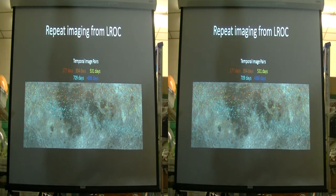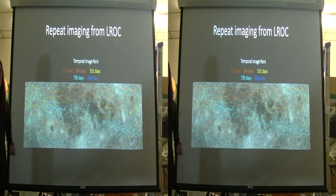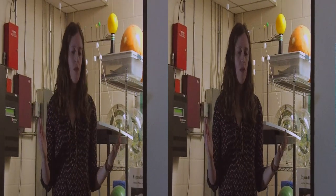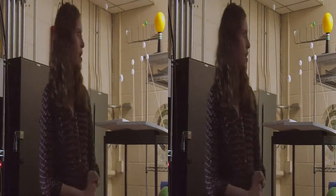Since then we've been really doing a dedicated campaign. This one is actually a little old now, but this is showing where we have temporal image pairs. That's what we call when we have a before and an after image with the same lighting conditions, so it makes it really easy to see changes. This is color-coded to show the length of time in between them. We're now getting a really great series of images where we have almost a 9-year difference between the before and after. The person who does that analysis is going through those right now, so we're really excited to see the results.